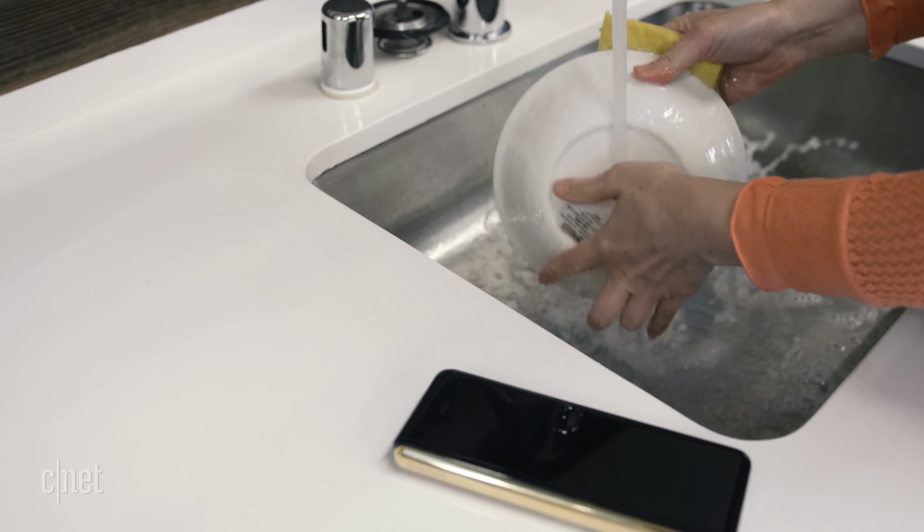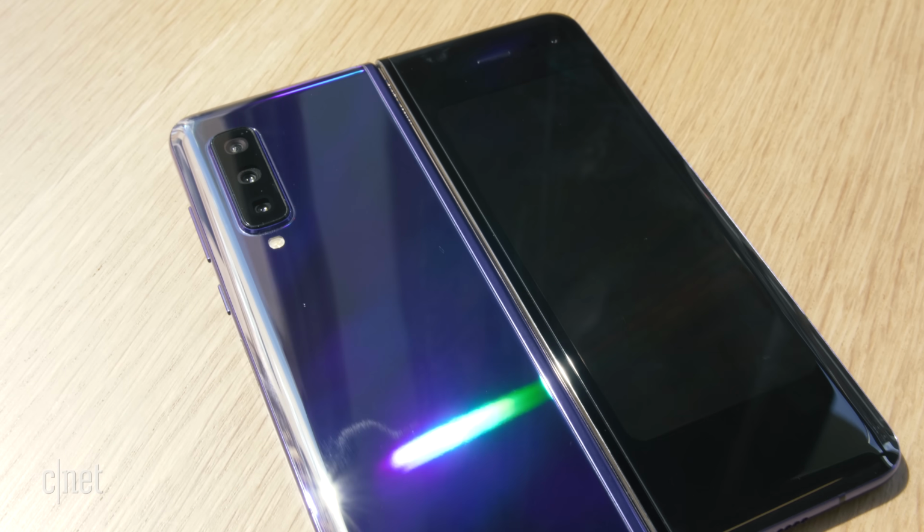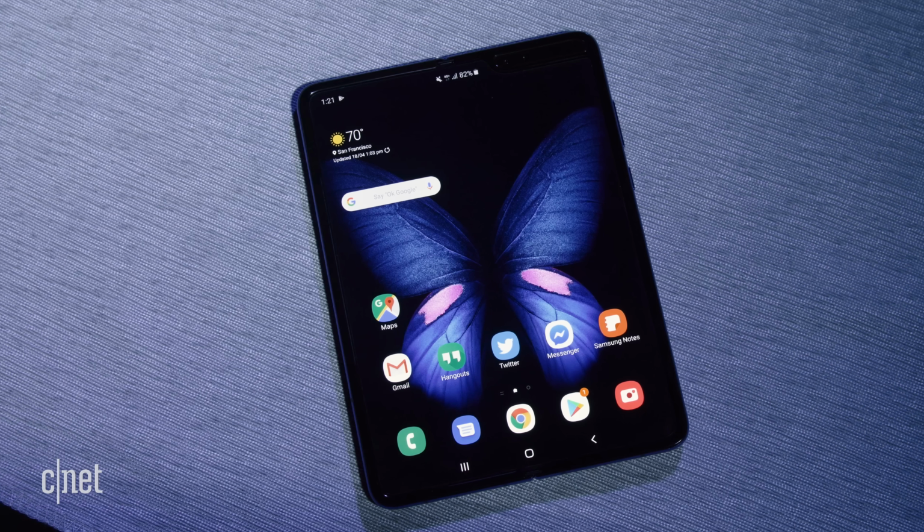Then you've got the Galaxy Fold, which comes with a list of care instructions so long that I would be afraid to go outside in a sprinkle. Of course, that's totally okay. I tried it and the phone didn't melt.